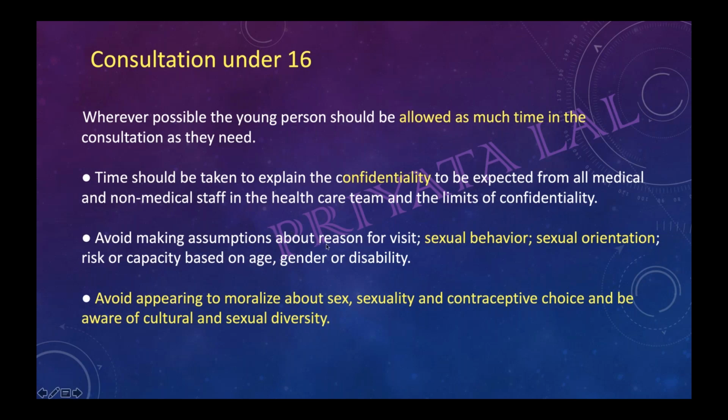So in part 3 we say that there should be a non-judgmental approach. You will not judge them for their behavior, their visit, their sexual contact, anything. And also you will not moralize them. You will not give your moral values on sex, sexuality, or contraceptive choice. Like in our country, if a young girl is coming, we as doctors become their parents and give them some moral advice also. But in the UK, no moralization should be there about sex or sexuality or anything. These are a few things I found good in the guideline, therefore I put them here.